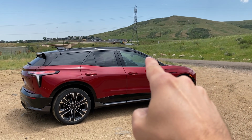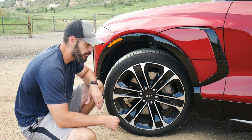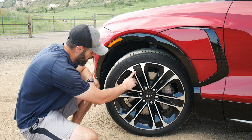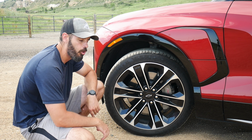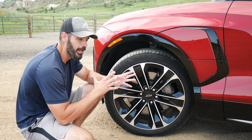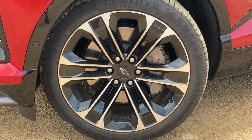Now look at the wheel and tire setup here. I love these wheels. I think they look great. We have 275 millimeter wide tires all around the vehicle. 22-inch wheels. Love that it says SS right here on the wheel itself. And thankfully, they're not all blacked out. I hope we move more towards this type of styling when we have a little splash of brighter colors, so they can appreciate the wheel design better rather than having it be all black.